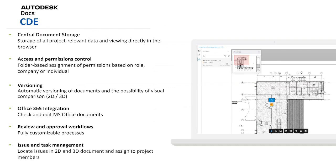So if you have a Revit model, you can open it easily. If you have other documents like PDF or Word docs, you can open them easily as well. Docs is designed to be used by the entire project team, and it has comprehensive access and permission control, which works on a folder basis and allows role-based, company-based, or individual access control. Any document in Docs is automatically versioned.